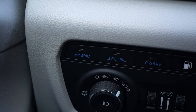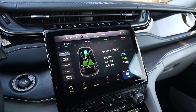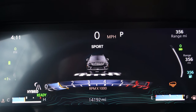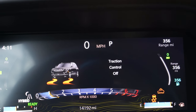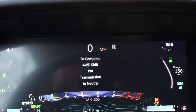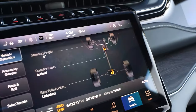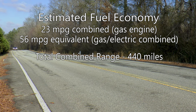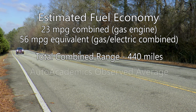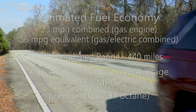E-Select modes include hybrid, electric, and e-save, the last of which can save the battery for later or use the engine to charge it while you drive. Select-Terrain allows you to choose between sport, auto, snow, mud and sand, or rock, calibrating power delivery, handling, and safety tech for each scenario, and there's an electronic locking differential too. EPA estimated fuel economy is rated at 23 mpg combined city and highway, or 56 mpge. AutoAcademics saw 33.3 mpge during driving on the recommended premium fuel.